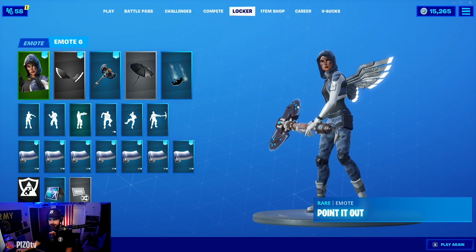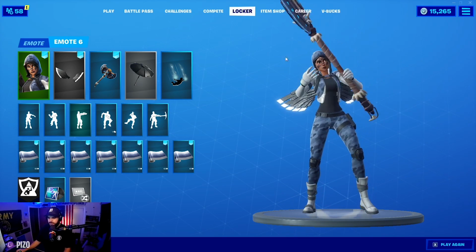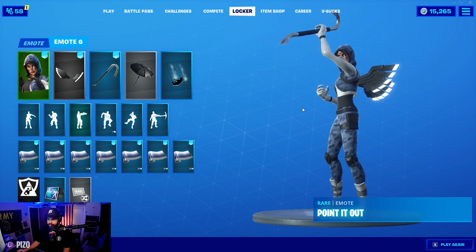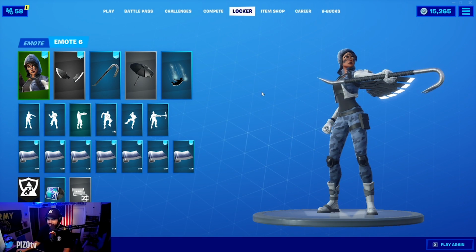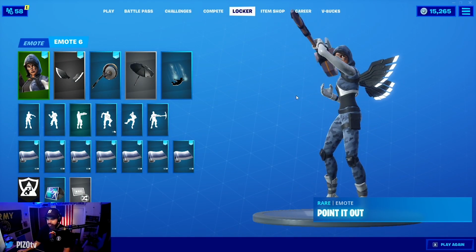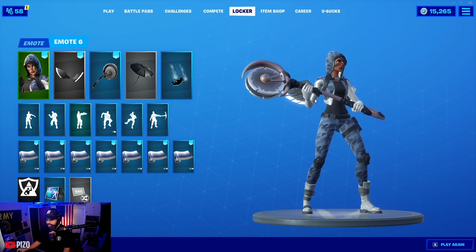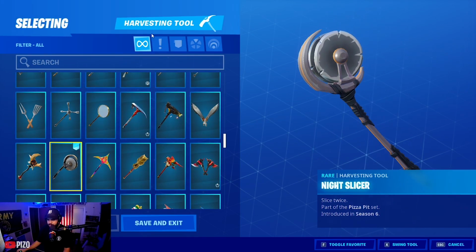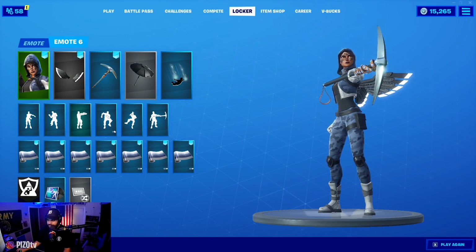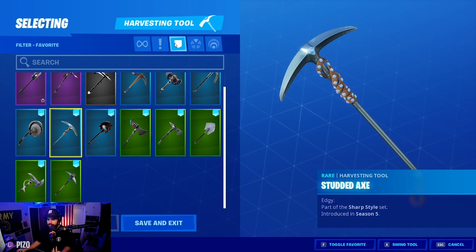We have the Battle Axe, which is pretty damn aggressive. It's got some bright blue on it, but I still think it was fairly universal for most of them within the set. We have the Crowbar, which you can put on a lot. Very simple pickaxe there. And then we have the Night Slicer. This would go better with the darker ones, but it's still pretty cool, pretty universal. It has a weird, very light purple shaft almost. That's what I'm seeing. The Studded Axe, super sweaty, but very universal. Goes well with these in general, when they have that really light gray on their outfit, you could use that one for sure.